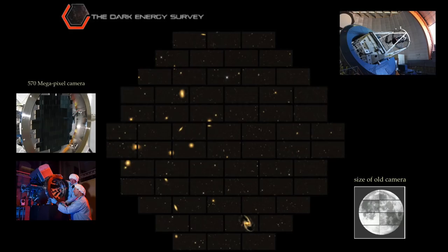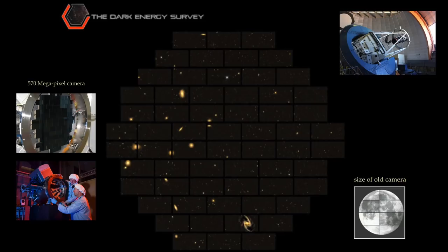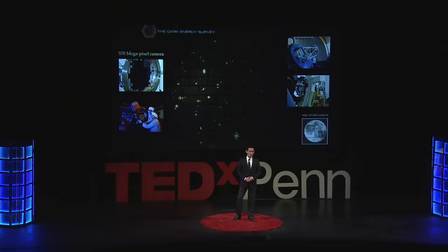This is a picture, one exposure taken on our camera. You can see the size of the old camera in comparison, which can fit a full moon. We can fit many full moons in one shot. It's 500 million pixels, costs about $80 million. It's a very expensive instrument. We're taking pictures every night, many, many pictures every night, and trying to look for things that move across the sky. Now, most of the objects are stars and galaxies. Stars move a little bit. Galaxies don't move at all. Solar system objects move quite a bit.